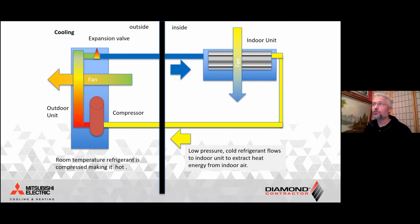It goes into your indoor unit closer to a temperature of like 40 degrees Fahrenheit, which when it's blowing the indoor air through that coil, the heat particles are clinging to that, and the air coming out the other side with less heat particles feels cold because it doesn't have as much heat energy, because that's been absorbed in the refrigerant as it goes through this cycle.